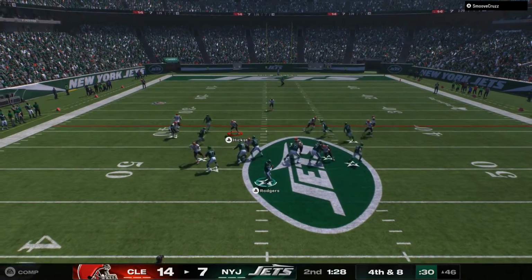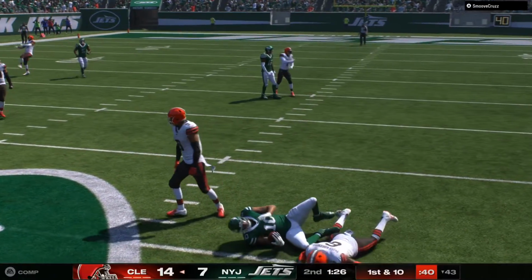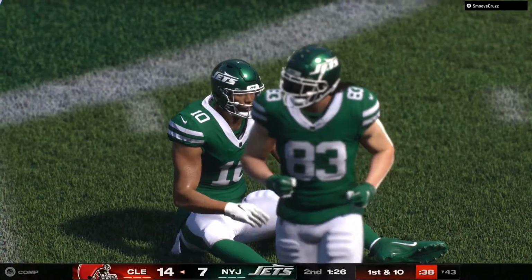It's 4th down. They'll go for it. It's Rodgers. That's complete to Lazard. And he's not able to get away. He is stopped well short of a first down.